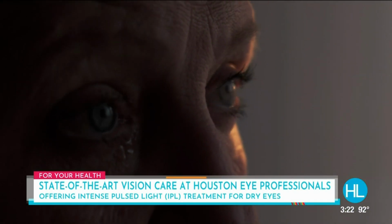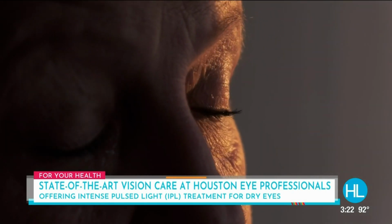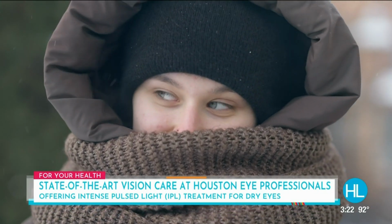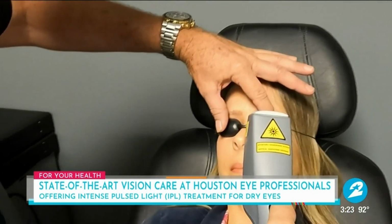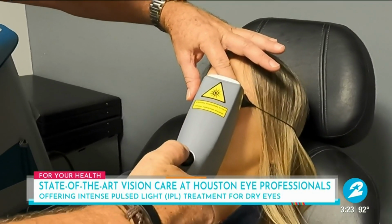This might be a silly question, but how does that work? Yeah, so everyone has these glands, and the whole point of the glands is to produce the oily part of your tears. Those oils help to prevent evaporation of the tears, and sometimes with age, environmental factors, or different diseases, those glands can clog up. So what the instrument does is provide pulses of light in that region to declog those glands and just give it a restart.